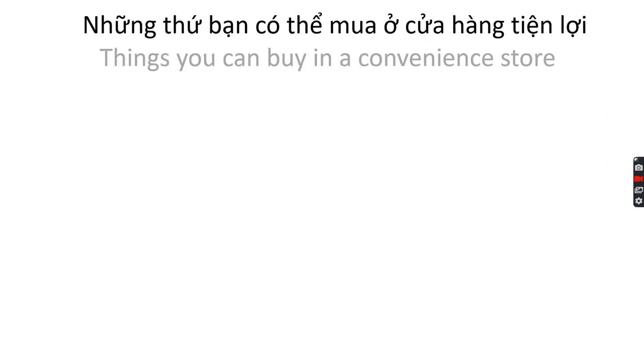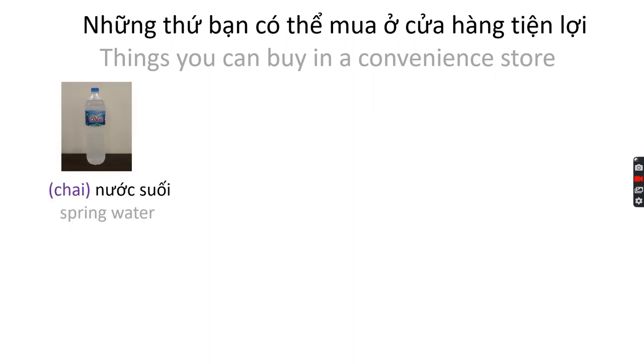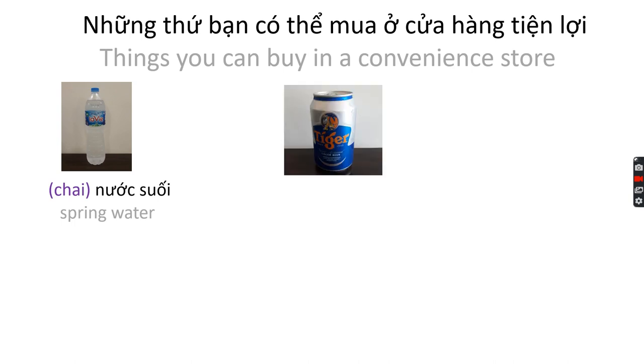Những thứ bạn có thể mua ở cửa hàng điện lợi. So, what can you buy in these roadside convenience stores? Chai nước suối. Chai here is the classifier, just referring to bottle. Nước suối, spring water. Nước is just water. Lon beer, lon meaning can of beer. Tiger being the most popular in Vietnam.